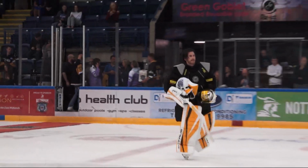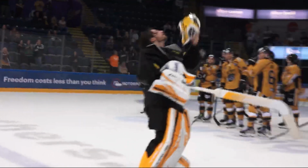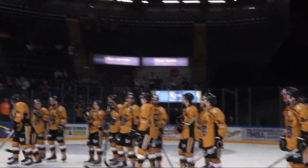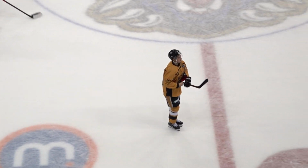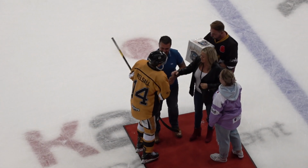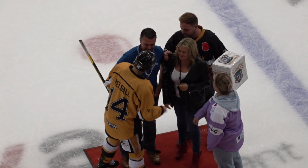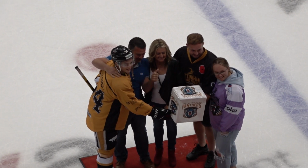So man of the match about to be chosen for the Panthers. Jordan Kelsall, 1+1. Yeah, had that really nice goal to kind of, even though it wasn't a full comeback, to start the comeback, or what was hoping to be so. But he's been really good in every game I've seen and been at. I think he'll play a lot bigger role this year. And yeah, he gets a nice goal there.